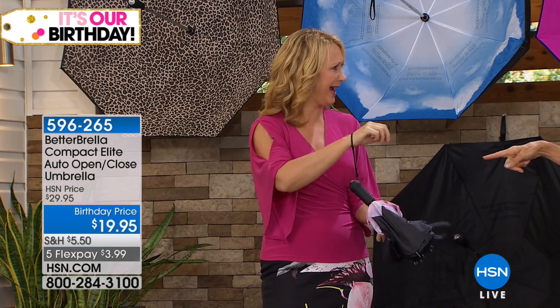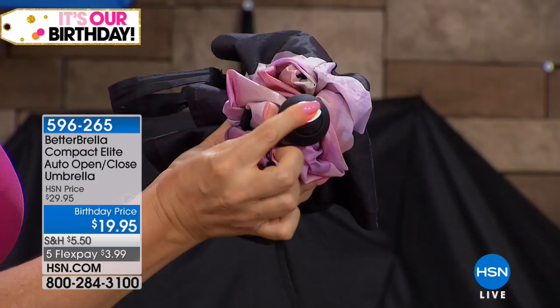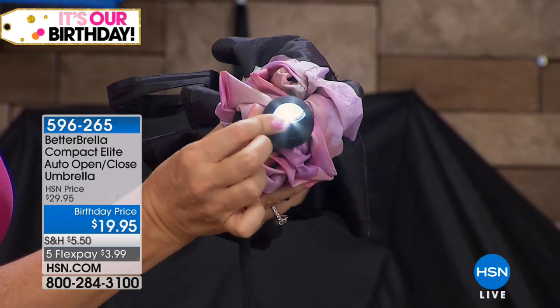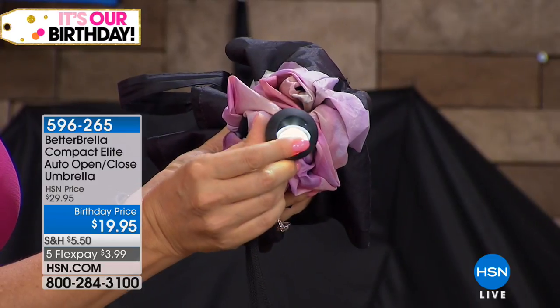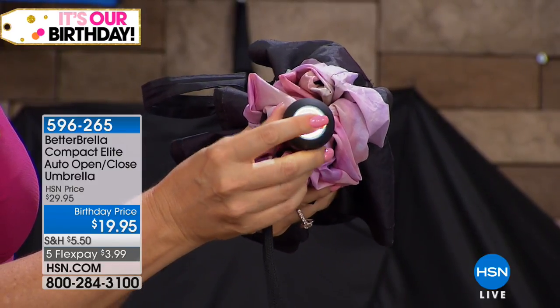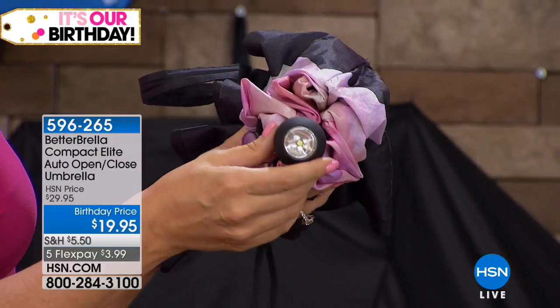Right. And you can throw it in your handbag. Is there a light there too? There's a flashlight built in as well. I love that. So preloaded with batteries, it's that multi-directional flashlight. Perfect for illuminating your nighttime walk if you're taking the dog out. Love. Great if you're trying to find something in the bottom of your overly packed handbag, like I'm always trying to do. So this is two great devices built right into one.